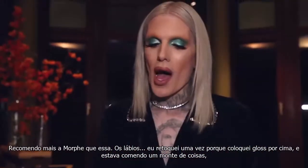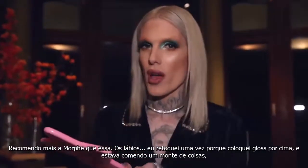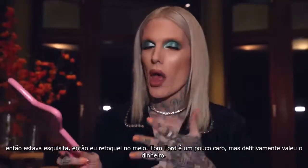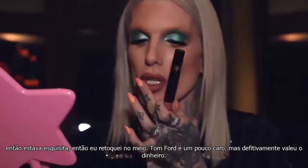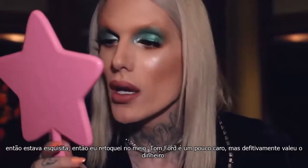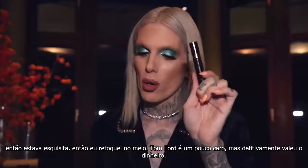Okay, so the lip. I actually touched it up once only because I put a KKW gloss over it and then I was eating a bunch of stuff and it got a little weird. So I dabbed it off and put this a little bit in the middle. So it's looking pretty good. It held up great. Tom Ford, a little overpriced, but formula is on point.